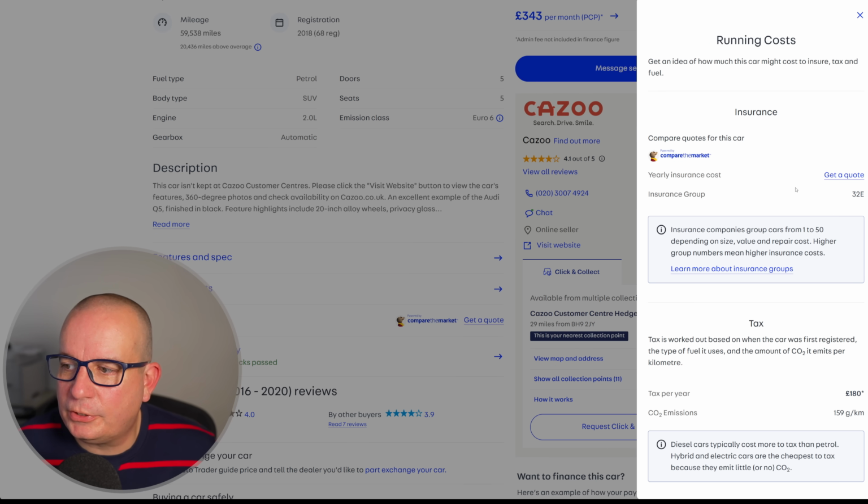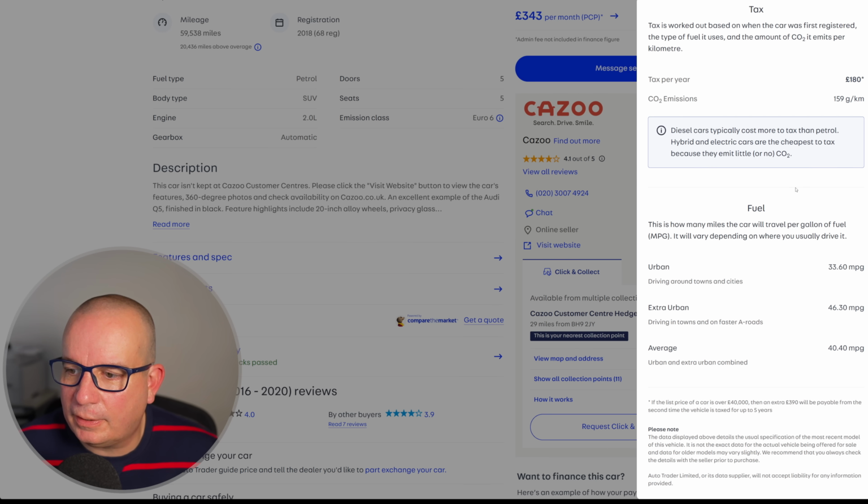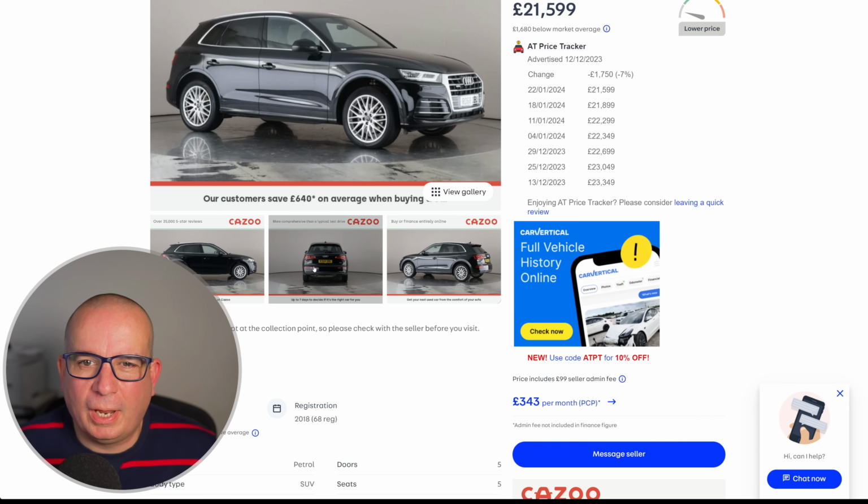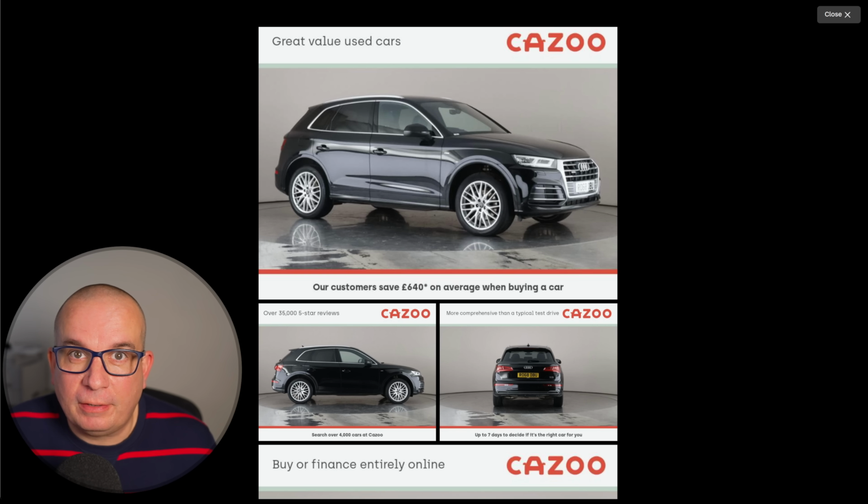59,500 miles on this one. Insurance group 32, 180 quid a year on tax. And your average MPG is 40. You get really good MPG with these on a run, and it's really a bit poor around town. So much so, I would say you might get late 20s around town and up to 50 on a run. I personally think the actual build quality of interiors on Audis has gone downhill in recent years.